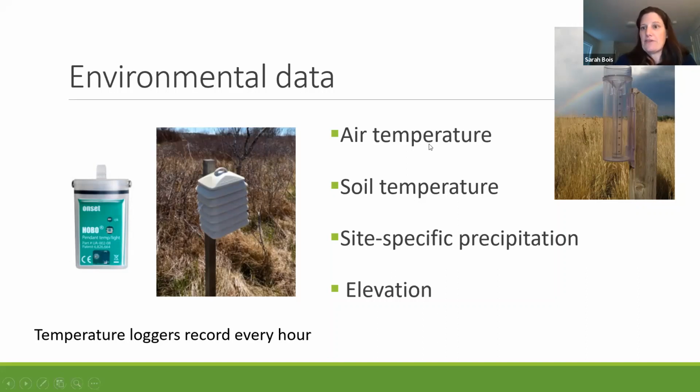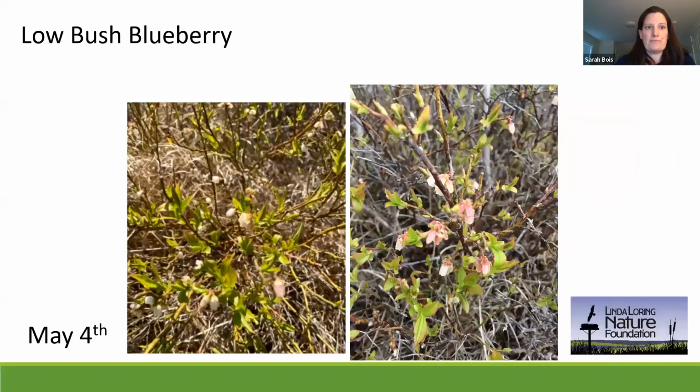We take site-specific precipitation. In an earlier workshop, we covered the CoCoRaHS citizen science program, which is about precipitation data collection. So that's the rain gauge you see here. And then we also have things that are unchanging, like elevation, soil type, et cetera. So these are all variables that we can look at when we try to correlate to phenological observations.